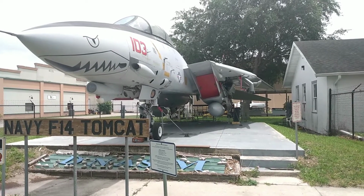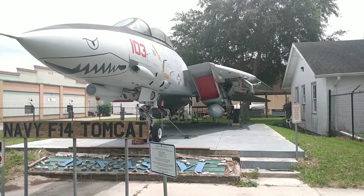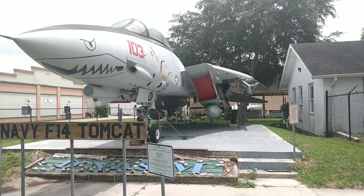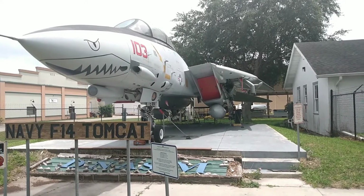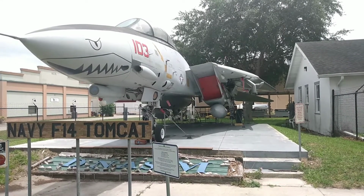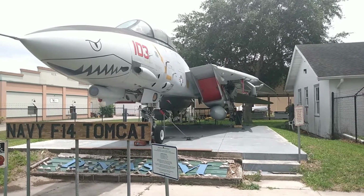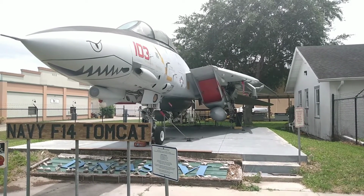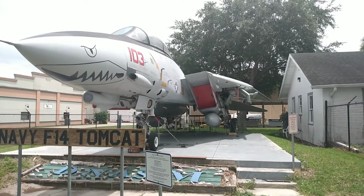This particular Tomcat saw action with the Grim Reapers, the Fighting 103, the 32, and the VF-143 Pukin Dogs in the Gulf of Tonkin, Vietnam. You'll notice on the front of the jet aircraft, the nose cone. Well, it's an AWG-9 Hughes radar system. Its radome is used to control the Phoenix AIM-54 missiles. This could track and destroy targets up to 100 miles away.